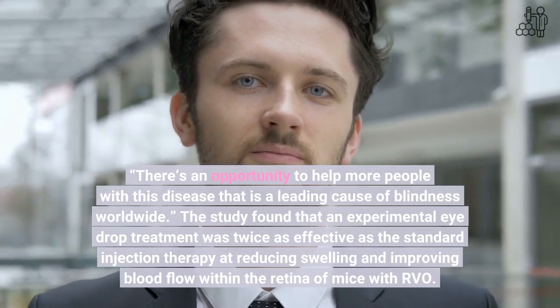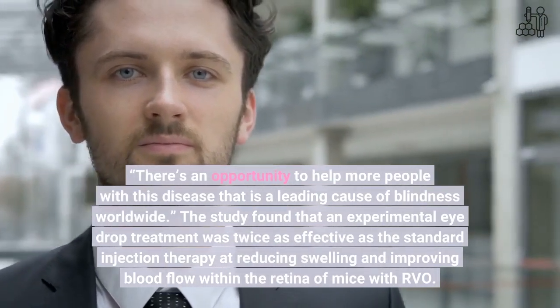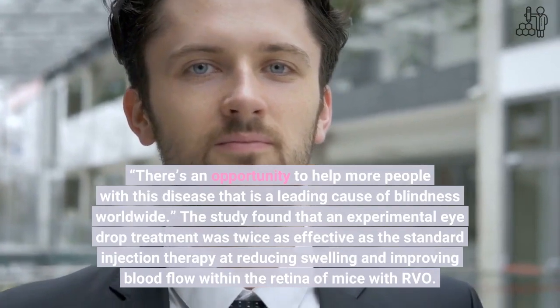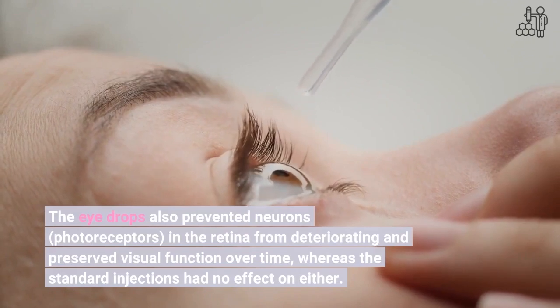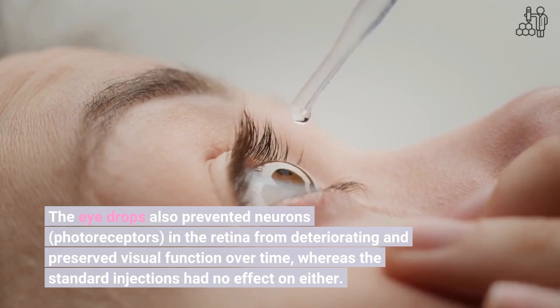The study found that an experimental eye drop treatment was twice as effective as the standard injection therapy at reducing swelling and improving blood flow within the retina of mice with RVO. The eye drops also prevented neurons, photoreceptors, in the retina from deteriorating and preserved visual function over time, whereas the standard injections had no effect on either.